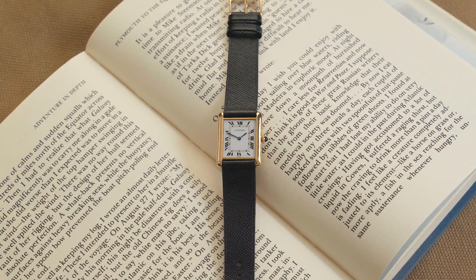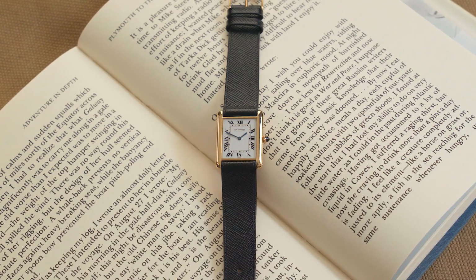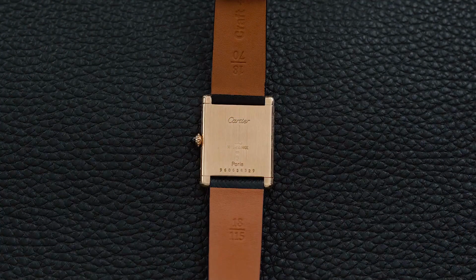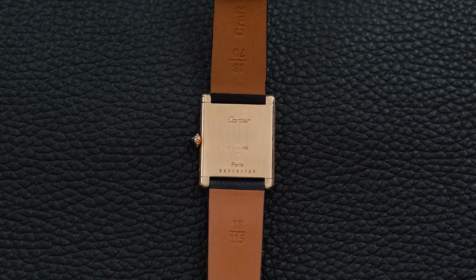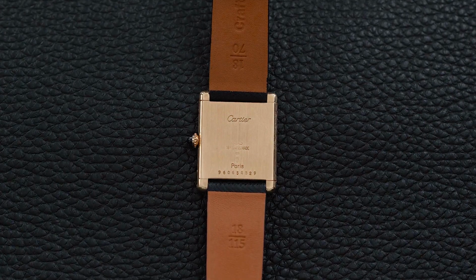This is a watch that's in my personal collection. I will share a couple of other things with you. This watch came with its box and its papers, its original Cartier alligator strap or crocodile. Alligator, croc, some kind of reptilian. Also with its original deployant clasp.